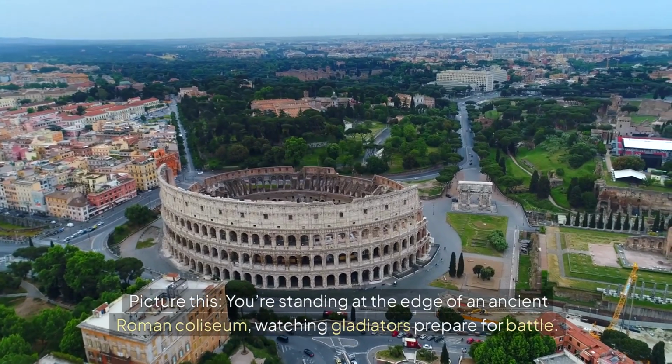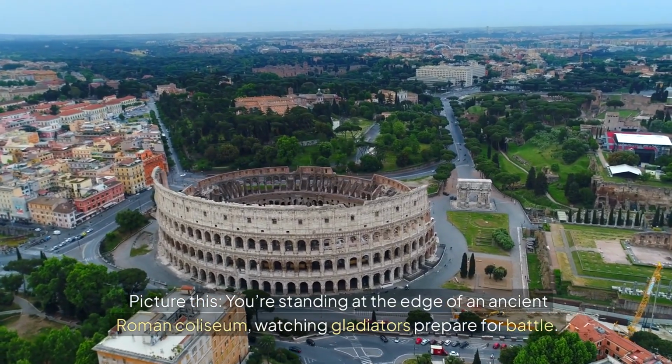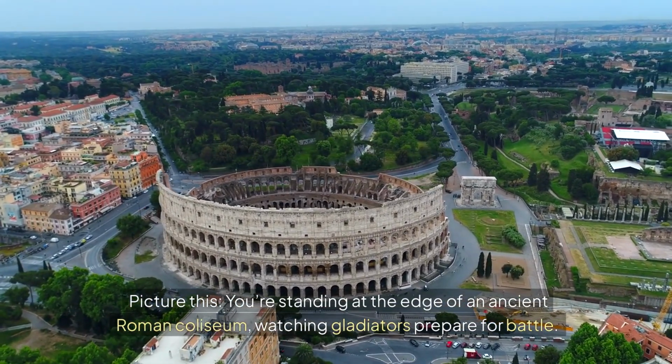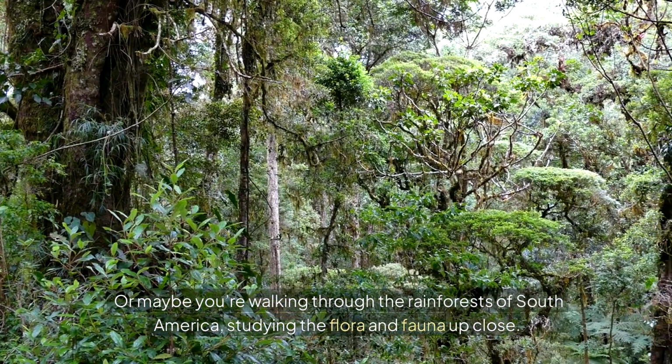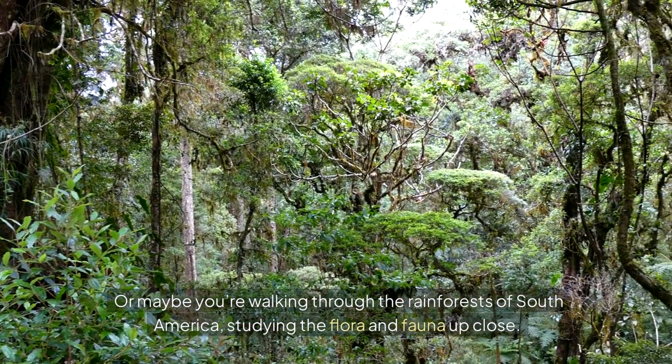Picture this. You're standing at the edge of an ancient Roman Colosseum, watching gladiators prepare for battle. Or maybe you're walking through the rainforests of South America, studying the flora and fauna up close. All without leaving your classroom. Welcome to the world of virtual reality in education.